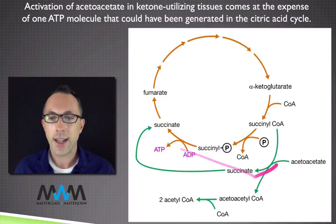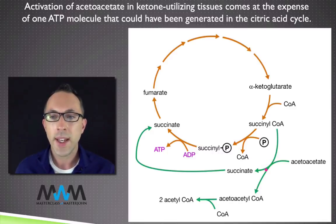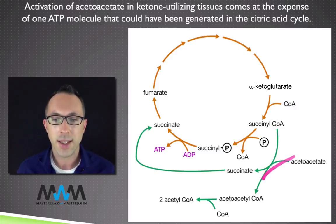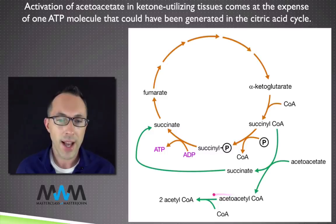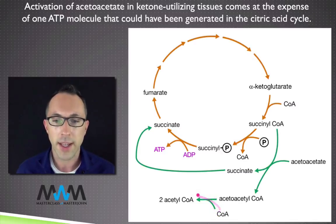Now, notice that in the first step of ketone utilization, or the first step of acetoacetate utilization catalyzed by SCOT, we need a high-energy thioester bond that's already present to metabolize acetoacetate to acetoacetyl CoA. In the next step, the last step of ketone utilization, we don't need a high-energy thioester bond to come in. We have a free coenzyme A molecule coming in.